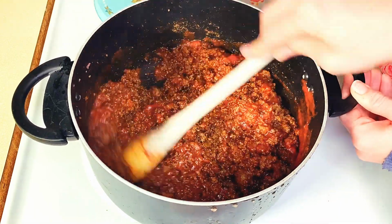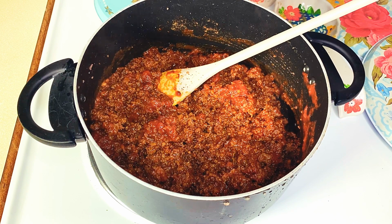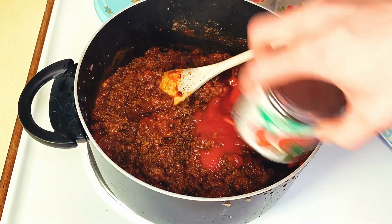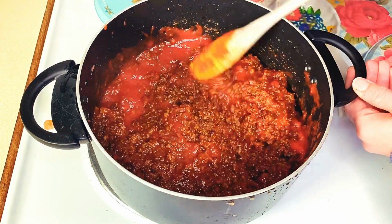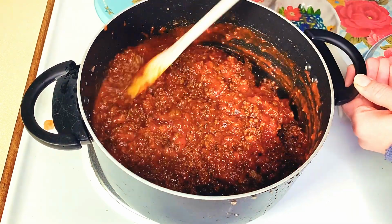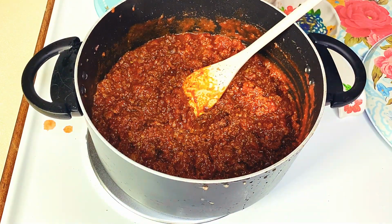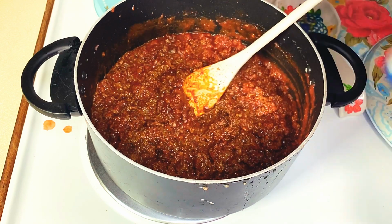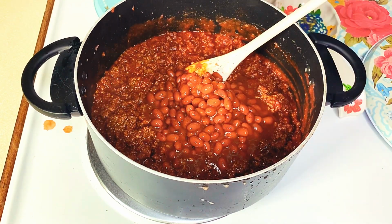So for my chili, I'm just going to put in my 2 pounds of pork sausage. I'm going to put in my 2 packets of chili seasoning. I'm going to put in 1 can at 15 ounces and then another 8-ounce can of tomato sauce. I put them in one at a time because I just want to make sure that it's not going to be too runny. So I just look at it and see how much I want to put in.